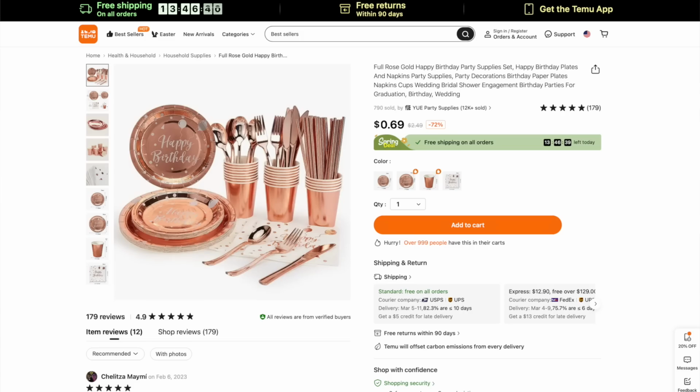If you have a party coming up and you are in need of paper goods, make sure you check out Temu. I picked up this little pack of happy birthday plates. My oldest daughter's birthday is in July, and these were only 79 cents for these really pretty rose gold happy birthday plates. So keep them in mind when you're shopping for all those paper goods.